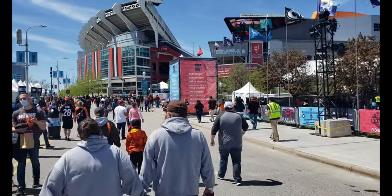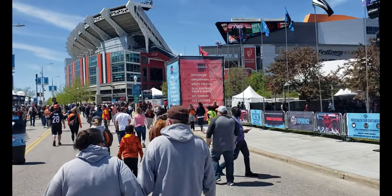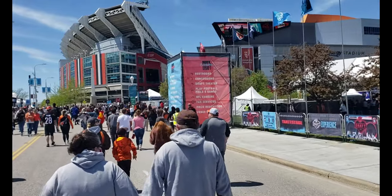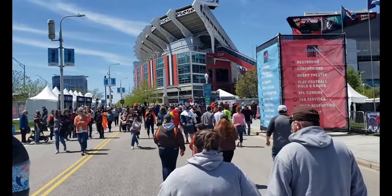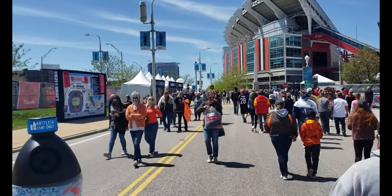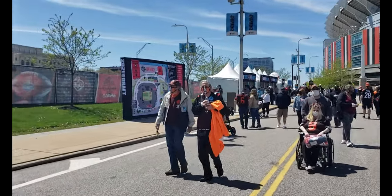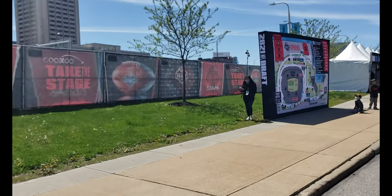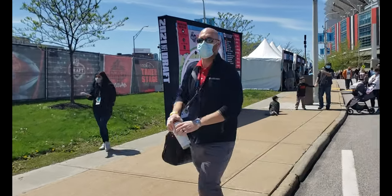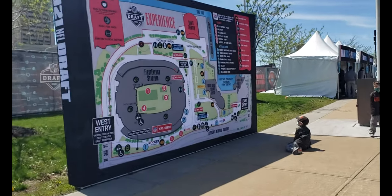You have a guide here that shows where everything's at. Restrooms on the right, concessions to the right, draft theater to the right. Most of the stuff up ahead. And then on the left side here, we've got the big giant map. Let's veer on over there. I saw this online ahead of time, but it's always cool to see an in-person, big-size version of the map.